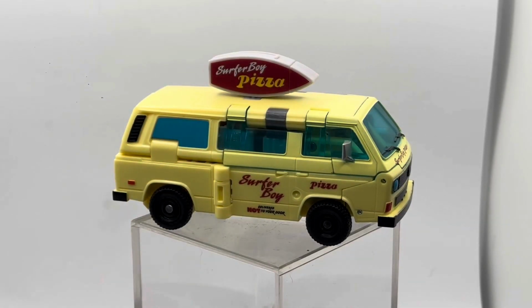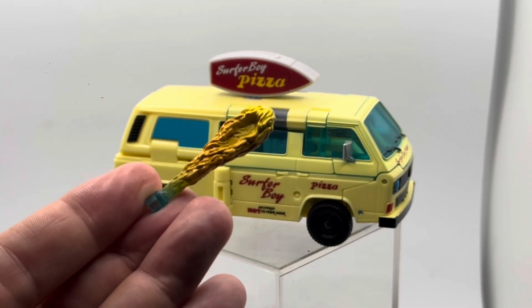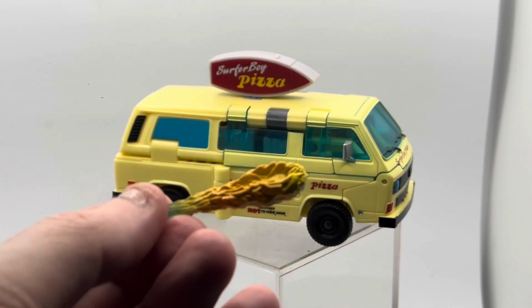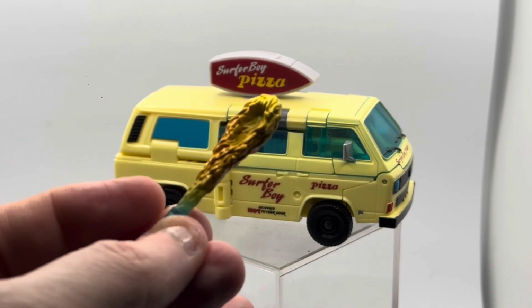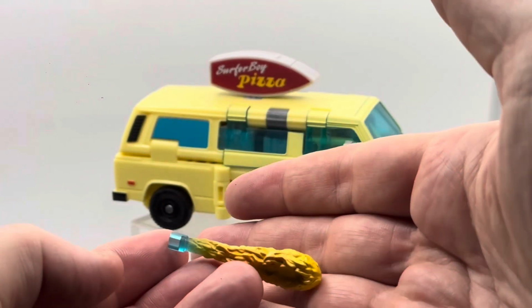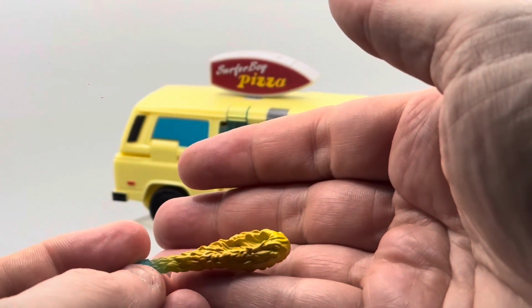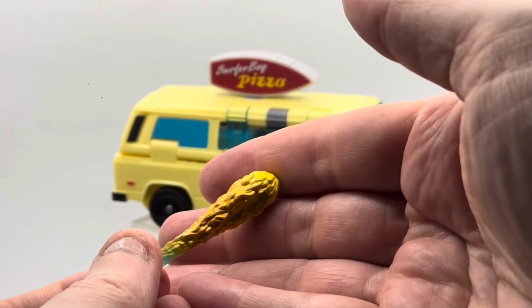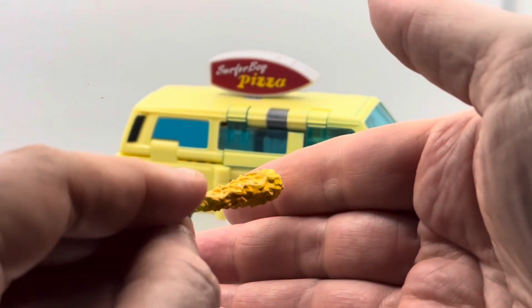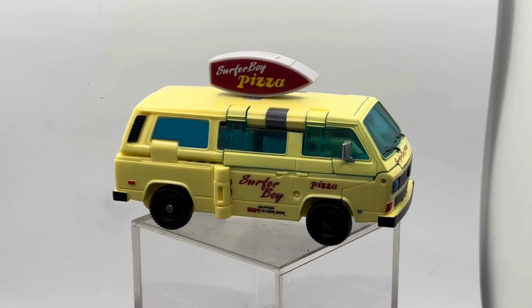And last but not least, we have a blast effect, which is in the shape of a burst of flame. So there's a fire bolt that's nicely cast there, and it's actually very nicely done paint wise. It's obviously on that clear translucent blue plastic, the same as the other pieces, but the fire paint is actually really nice. Some lovely paint on there. So we'll engage with those once we get him into robot mode.